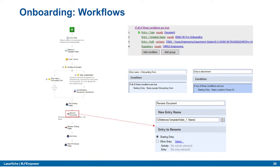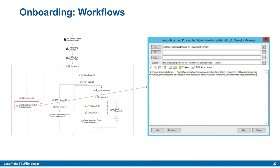We're then going to find all of the folders we need to route this document. So we're going to send it to the HR director. We're going to send it to payroll, but we need workflow to know where those folders are so we can put that document in that folder. So that's what all those find folders do. We're also going to rename that document so it's actually meaningful to the person processing it. It's going to pull that field value and give it that name. We're going to send an email to the department, letting them know that the person has submitted their documents.